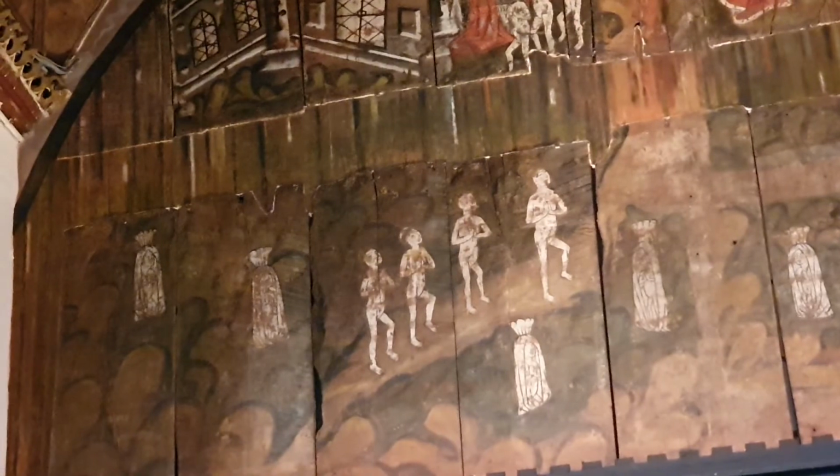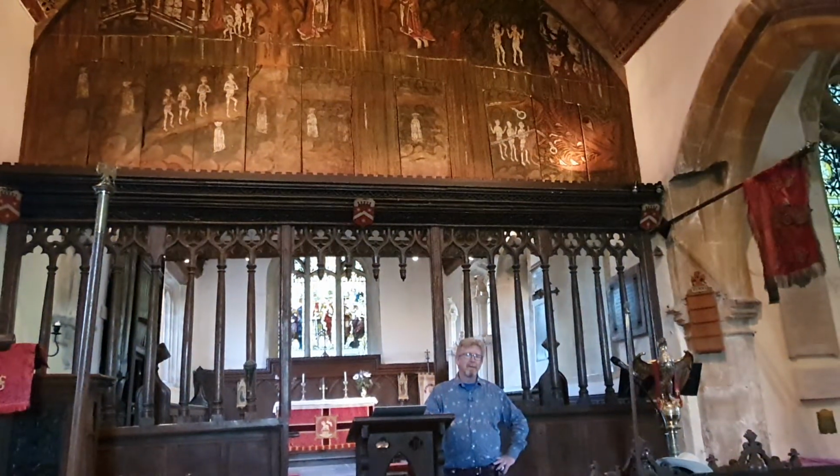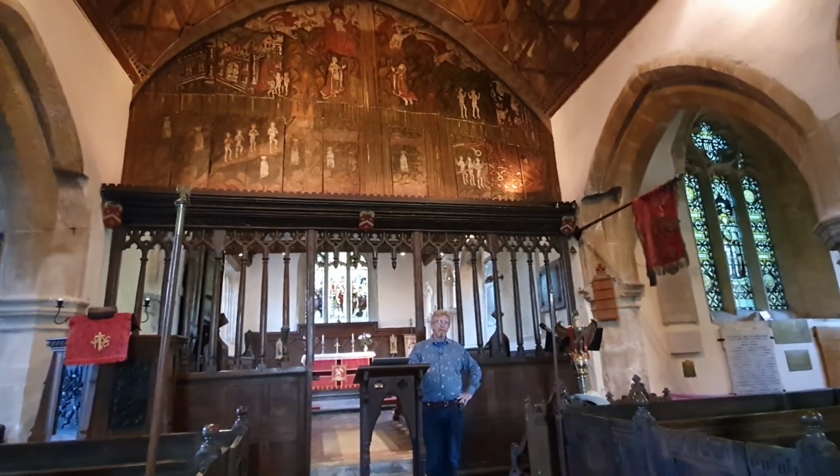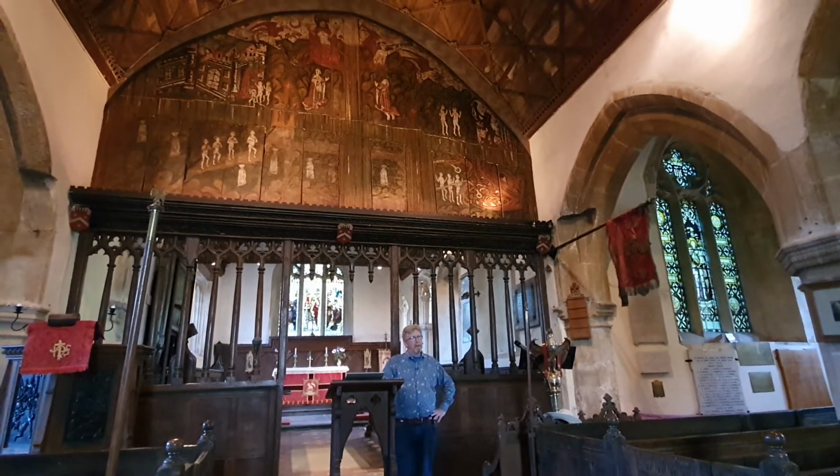So how much of this symbolism was represented throughout the country, and what would a Malmesbury Abbey be like, this being a church attached to the abbey? So, lots of questions.